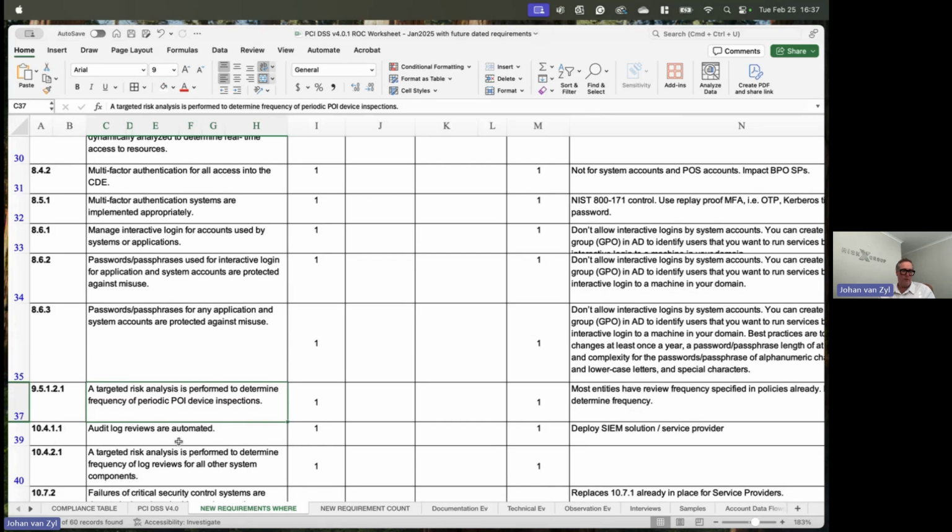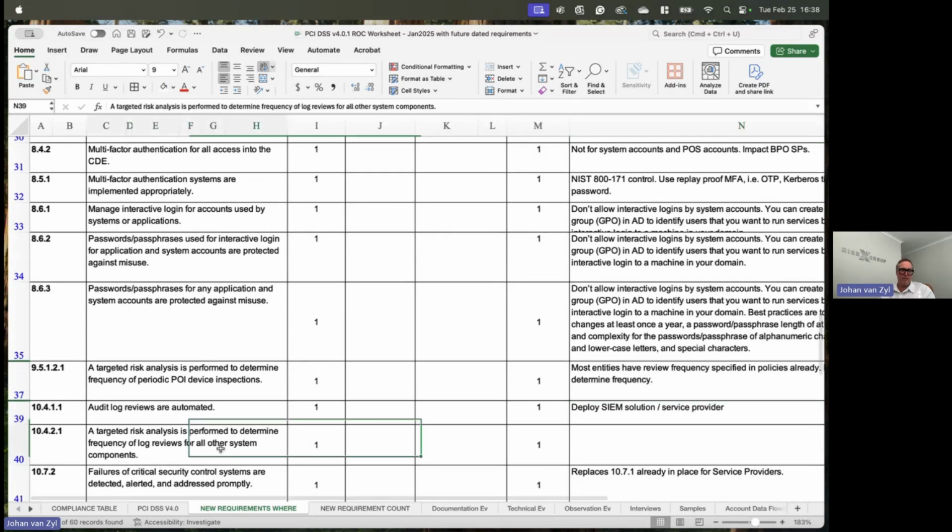Audit log reviews are automated. We talked about that. So deploy a SIEM solution or contact a service provider to review your audit logs for you. If it's not your business, I would lean towards a service provider. But if you do have a security team and they are using something like Splunk or something, and you guys are doing security incident and event management, you can just use your own solution. Next one, again, no comment.